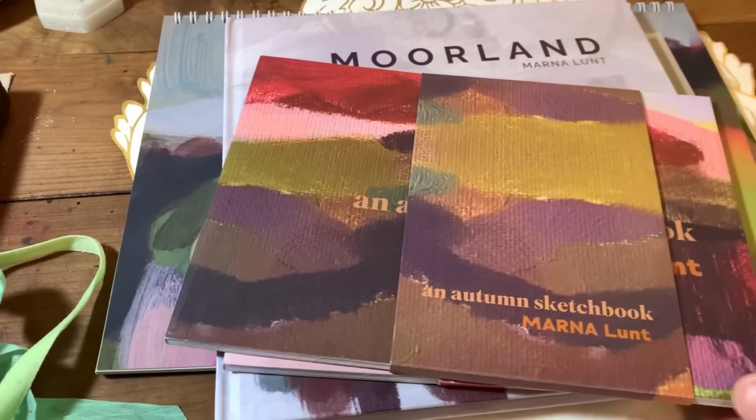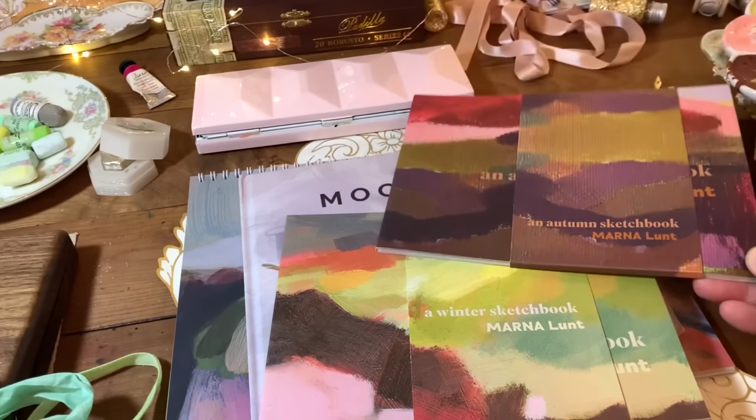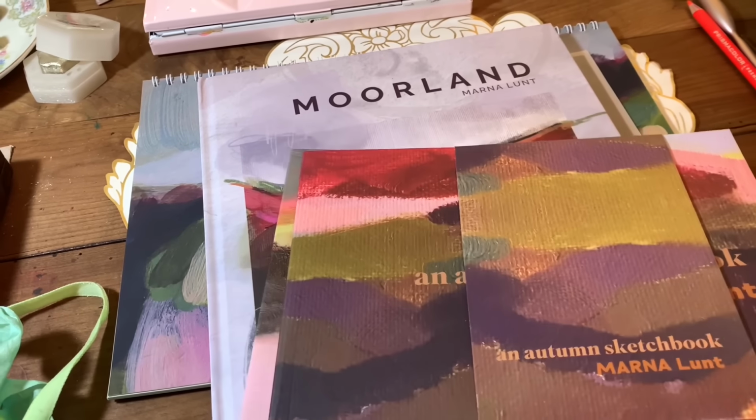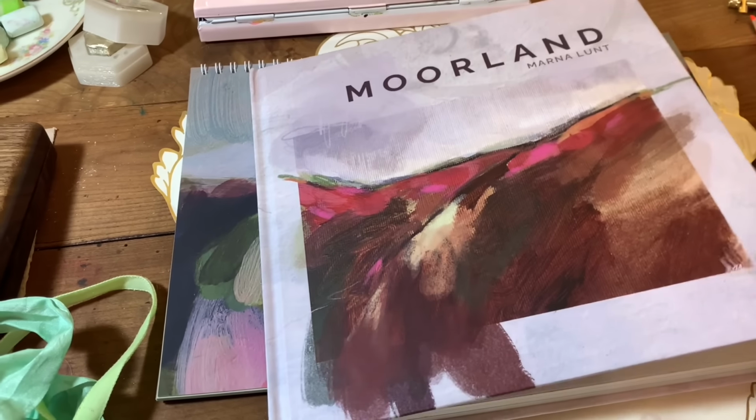So this is a little collection. There's one book, Moreland, but these two little sketchbooks are going to be in my gift guide video. So I wanted to give you a sneak peek here as well. One or the other might appeal to you, or all of them.